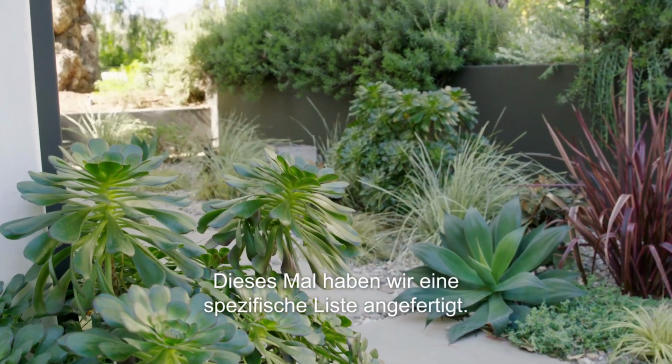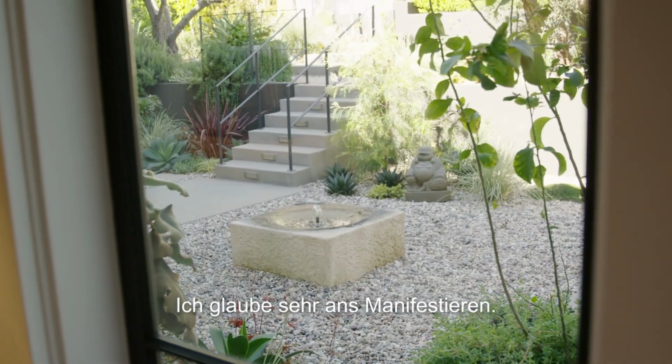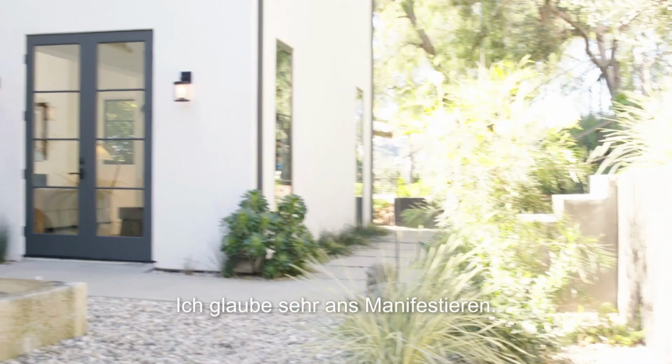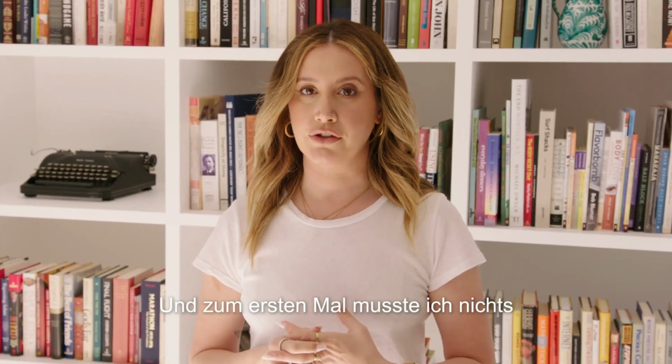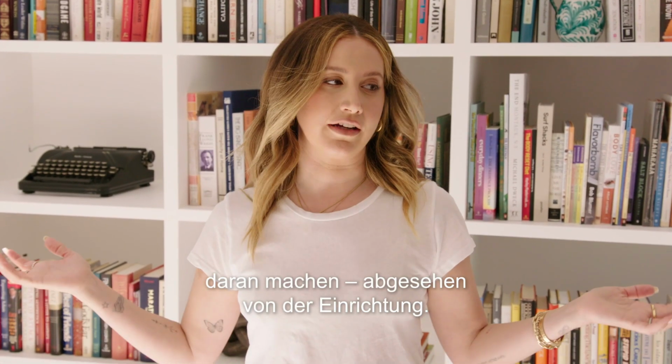So this time we just went with a specific list. I'm always a big believer in manifestation. And we came across this amazing space. And for the first time, I did not have to do really anything to it except for the furnishing.